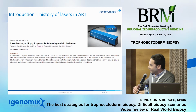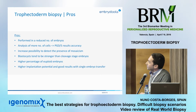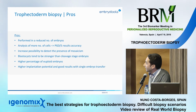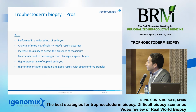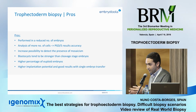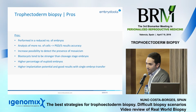And now it seems that there's this movement towards pushing all of us to do trophectoderm biopsies. So why? Some of the reasons why we consider that blastocyst biopsy brings advantages compared to polar body or cleavage stage biopsies: one of the reasons is that we do biopsy on a smaller number of embryos when compared to cleavage stage or oocyte polar bodies, because we start from a cohort of oocytes, and some of the embryos, especially those that are chaotic, don't reach the blastocyst stage, and then we have fewer embryos to biopsy.